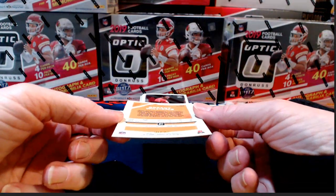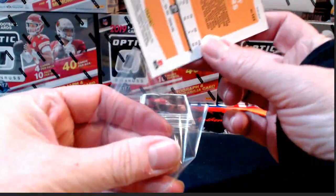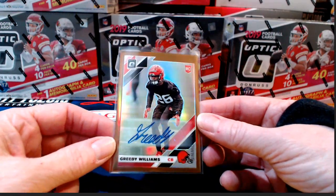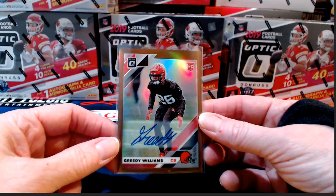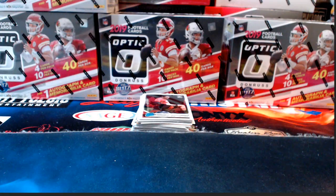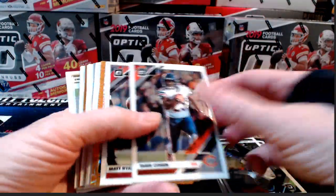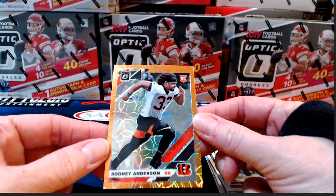Notice how curved that is? Yes, we got a massive amount of curvature in Optic this year for some reason. Well, I know for what reason. It's because of the coating they use on the cards, but our first autograph out is Greedy Williams for the Browns. And again, these are all going to be in that special kind of bronze parallel, I guess is the right way to say it, rather than copper. I think it's supposed to be called bronze.